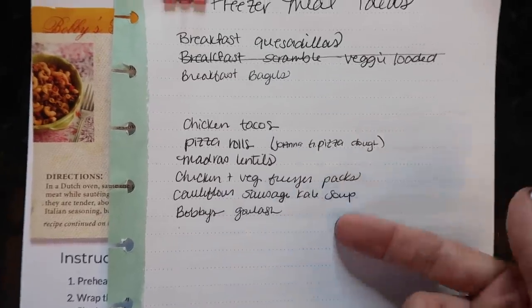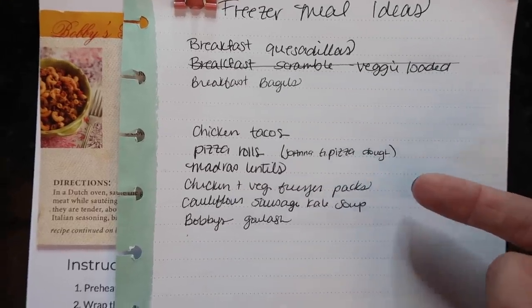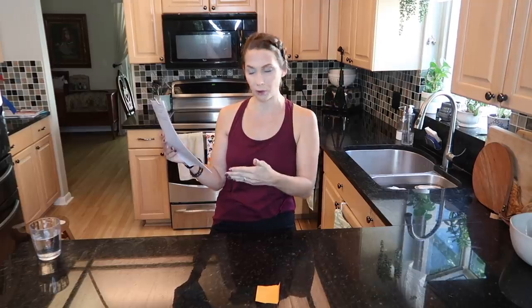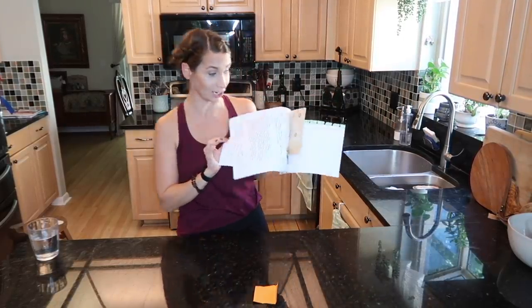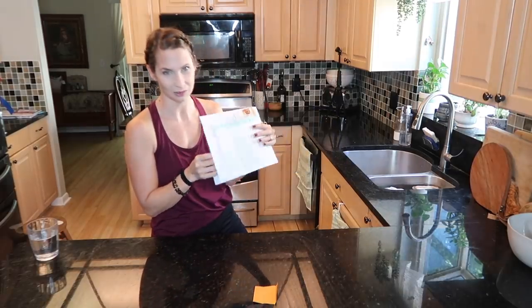I just realized I should have rewrote this to make it look legible. And I also realized for the breakfast bagels, I should have gotten Canadian bacon. I did not buy that. So you know what? We're going to work with what we have, which is what we always do. I did print out some of the recipes here. It's like, who am I? Even though I think some of these are like dinner recipes, so we'll just get over that.